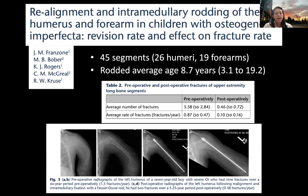We looked back at our center at our upper extremities and reported on both the humeri and the forearms just around the same time. And the piece of data that we were able to add here was looking at the fracture rate before the rodding and after the rodding. And this was a dramatic difference, with an average rate of almost one fracture per year preoperatively and about one-tenth of that postoperatively. And our complication rate and issues were very similar to the other series.